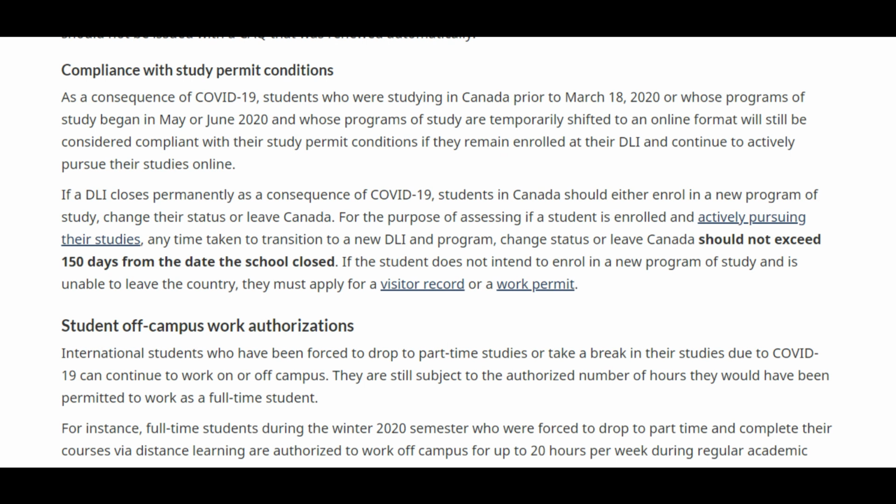As a consequence of COVID-19, students who were studying in Canada prior to March 18, 2020 and whose programs of study began in May or June 2020 and are temporarily shifted to an online format will still be considered compliant with the study permit conditions if they remain enrolled at a DLI or continue to actively pursue their studies online, as per section 220.1 of the IRPR.